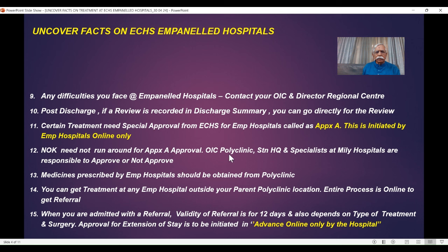It is the responsibility of the OIC polyclinic, station headquarters OIC, and the specialist at military hospitals to approve or not approve Appendix A. If it is not approved, obviously the empaneled hospital will not provide this treatment to you. So Appendix A needs to be understood. It is called unlisted procedure, unlisted test, etc. This is a form which is the responsibility of the empaneled hospital, where a beneficiary is admitted, to initiate, or even for an OPD.